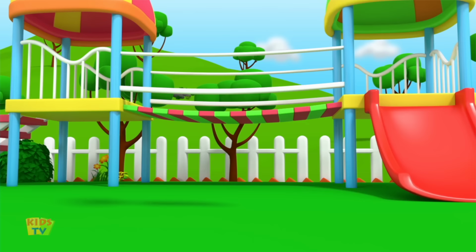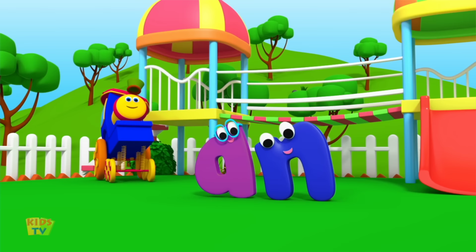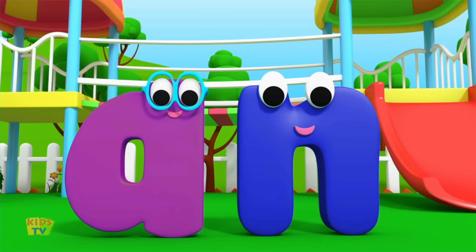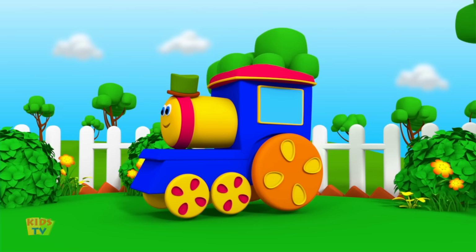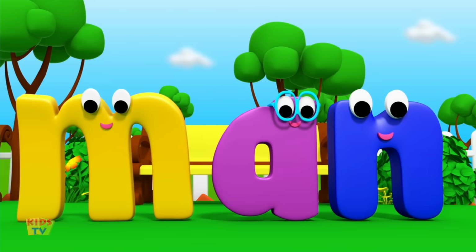A and N made our day. They are so much fun to play. Lots of words they helped us make. They deserve a pat and a cake. Wow! We have learned a lot of words today ending with A and N. Can, fan, man, pan, ran, tan, and van.